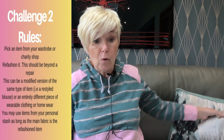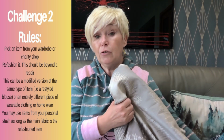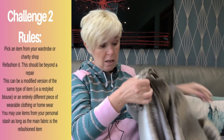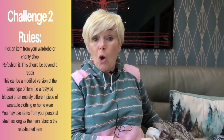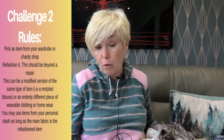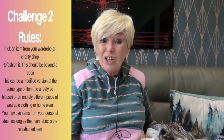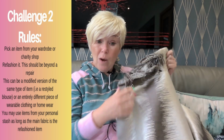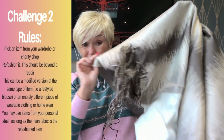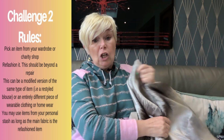Let's have a look at number 1. Now, number 1 has a bit of a story behind it. This looks like a beautiful curtain, and it is, but one of my dogs is only just turned 1, and while she was growing up and learning the do's and don'ts of living in my house, she decided she quite liked tearing holes in curtains.